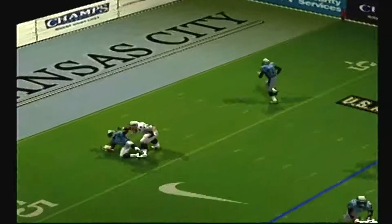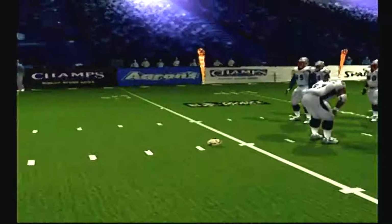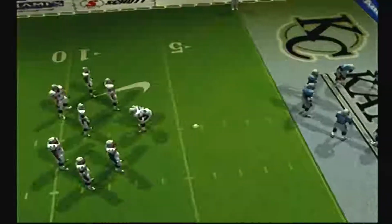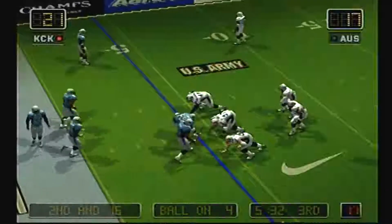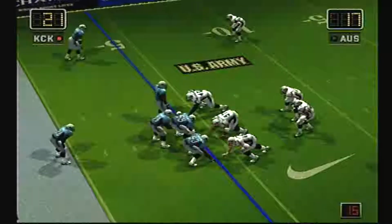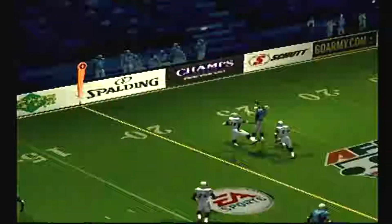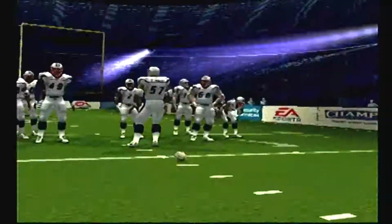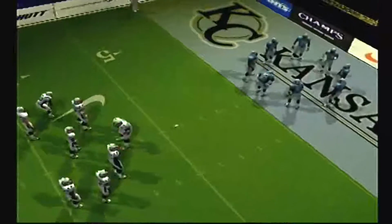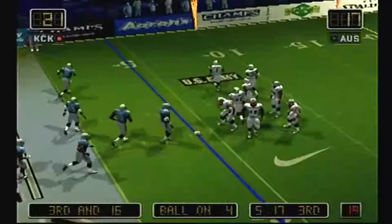He's going. Swing, y'all were outside. You too strong, you too weak. Jordan with the carry. 5-yard loss on the play. Second and long. Ball on the 4-yard line. Incomplete pass. Smith, the intended receiver, on the play. Third and long. Ball on the 4-yard line.